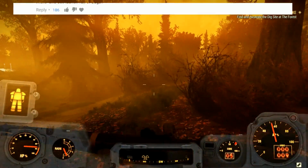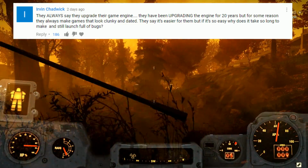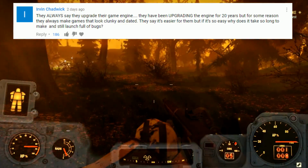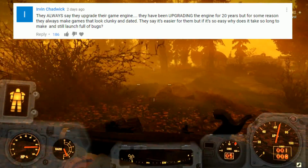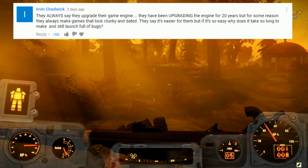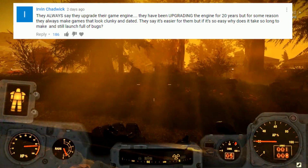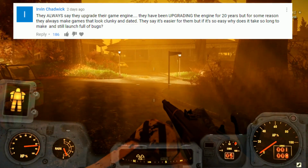Alright, so the first top comment is from Irvin, who says, they always say they upgrade their game engine. They have been upgrading their engine for 20 years, but for some reason, they always make games that look clunky and dated. They say it's easier for them, but if it's so easy, why does it take so long to make and still launch full of bugs? Yeah, exactly, dead on there.